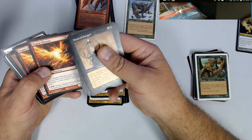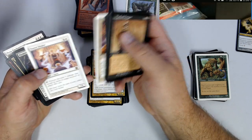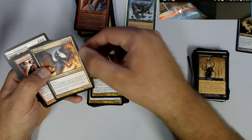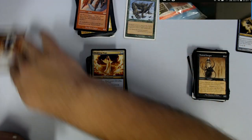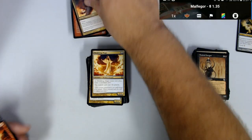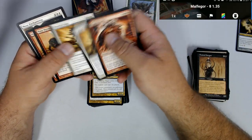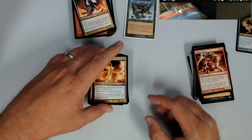Magma Phoenix. Nope. Magnivore? Nope. Master Healer? Nope. Massive Myers? No. Malfegor? Man, he looks like he means business right there. He's a mythic. Costs a lot. He's a buck. That's fine. Martial Coup, Mass Hysteria, Mesa Enchantress. Those are not too great.